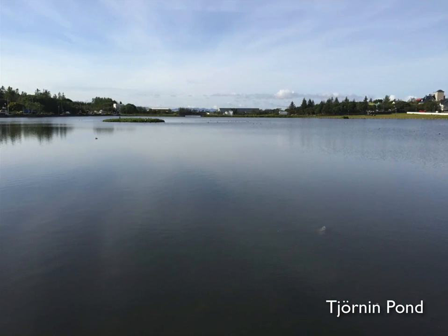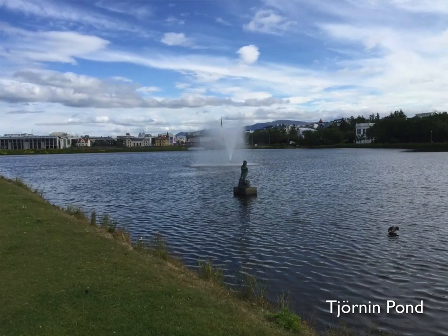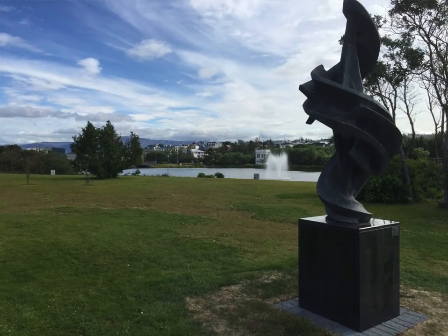Well, this is that huge pond. I'm not even sure I can pronounce this. I'll just try. Tjörnen Pond or whatever. And it's quite large. There's two sections of it. There's a walkway over it. And lots of ducks in this area. So you can basically walk around that, which we did.